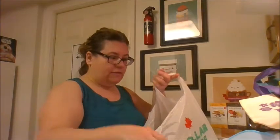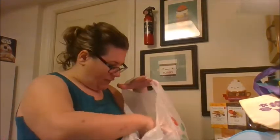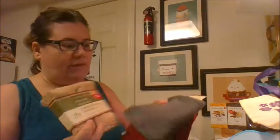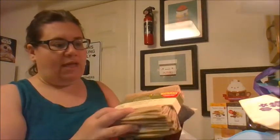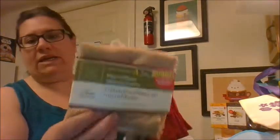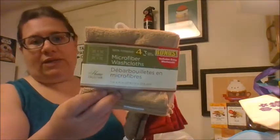What else? I'm not done yet, guys. Oh, my stove is overflowing. What else did I pick up? I'm replenishing and I'm cleaning out my closet. And I'm getting rid of all my old towels and rags. So I picked these up. This is the bonus pack. It is the microfiber washcloths. And there's four in here. So I'm going to give some to my daughters and some I will use.